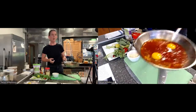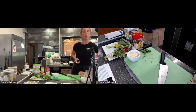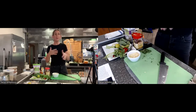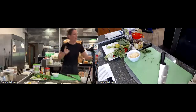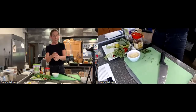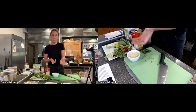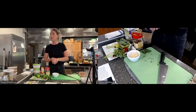But over time, the whites are going to cook in the sauce and it's going to firm up. And you can do it however you like your eggs. Yeah. Some people may not want the yolks intact. So if you feel like you are one of those people, then you can certainly break the yolk as it's cooking, and it will help enrich the sauce.